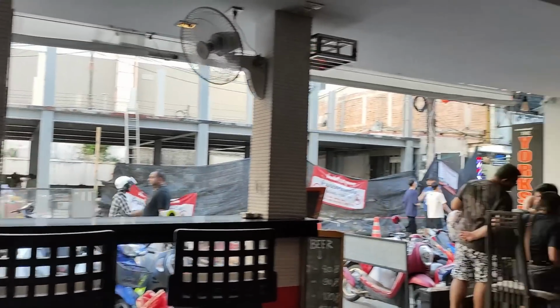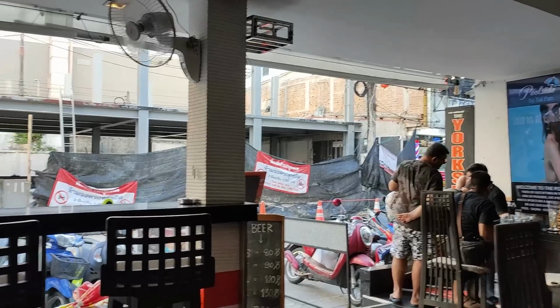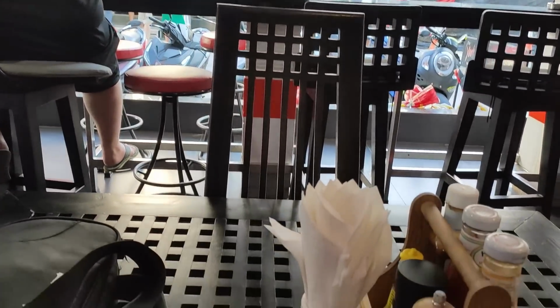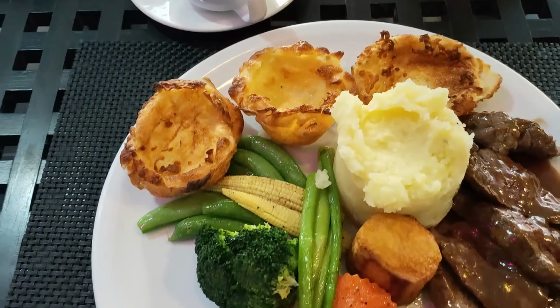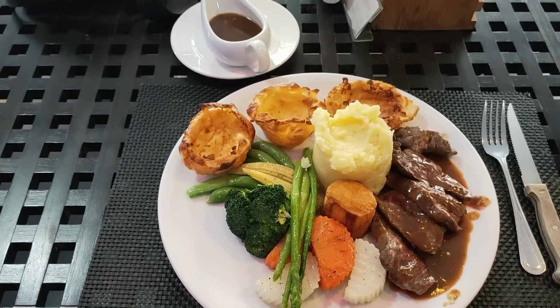And the second place where I had a really, really nice meal, a roast dinner, is at this place called the Yorkshire. It's also a hotel, I believe. And although the meal wasn't cheap, it was very, very tasty. And you got a glass of wine thrown in with the price. So it makes it quite reasonable.